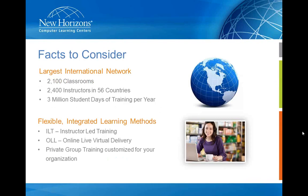Facts to consider about New Horizons: we have the largest international network, over 2,100 classrooms worldwide, with over 2,400 instructors located in 56 countries. We are training 3 million student days per year. That's pretty impressive. We offer flexible integrated learning methods: instructor-led training, meaning live in person, but also online live, which is also instructor-led.